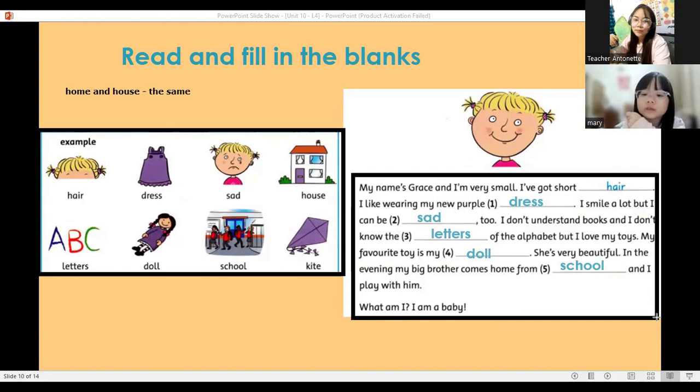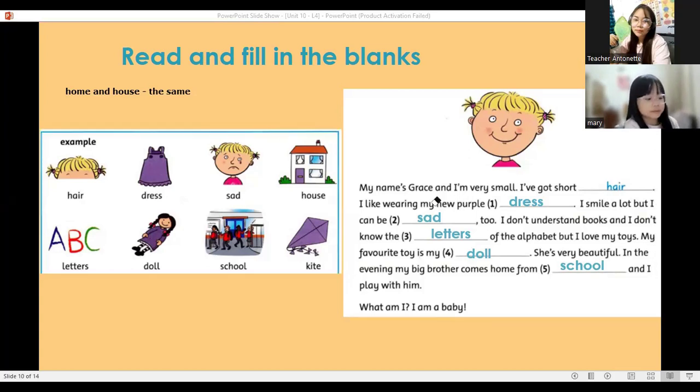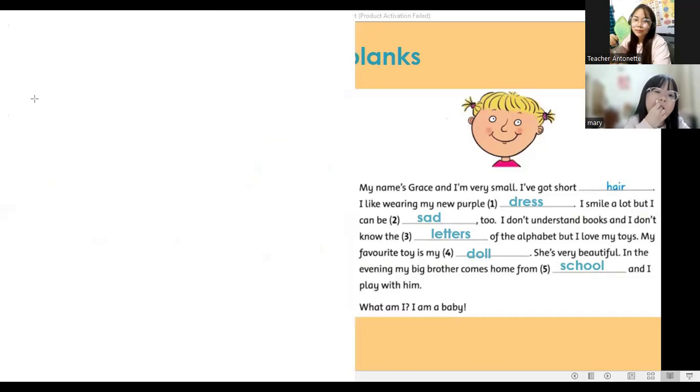She's very beautiful. In the evening, my big brother comes home from school and I play with him. What am I? I am a baby. Okay, very good. Okay, now let's make our own too, Mary. Okay, so let's go here. I will make it bigger. Wait a second. My name is Mary. I am a little girl. Okay. What kind of clothes do you like, Mary?